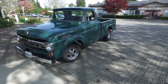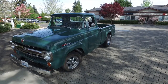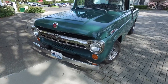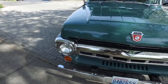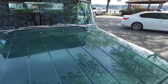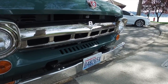What we're looking at here is one of the nicest '57 Ford pickups you may ever see that is not a trailer queen. I mean, that's the best way to describe this truck. And the thing is just gorgeous. You can see how nice the front end looks and everything. But the best part, it drives beautiful too. This hood is really clean, and the paint is nice on it. The detail on this thing is really good. I like all the grille and the chrome and everything on there.